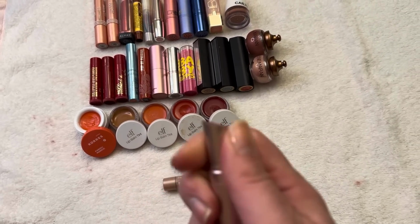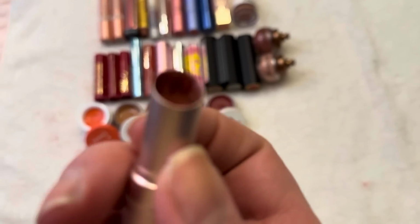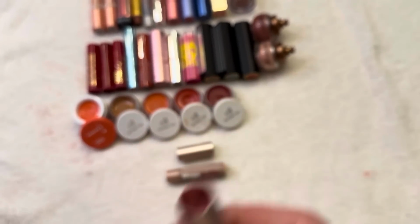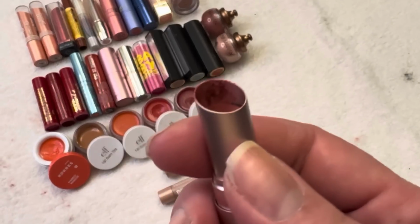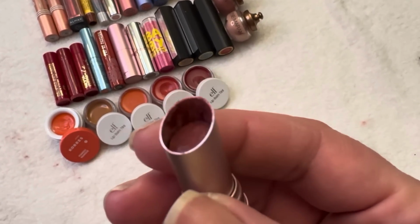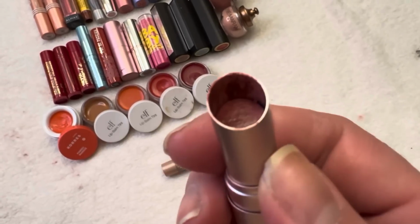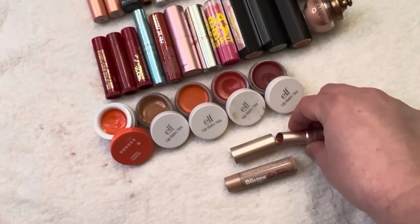I've had this in my purse and I've been wearing it a lot. It was brand new when I started working on it a couple months ago, and focus. There we go. And you could see how much I've already used up. So for me, that's a lot. I know for other people that's not much, but that's pretty good for me. So I've been enjoying it.